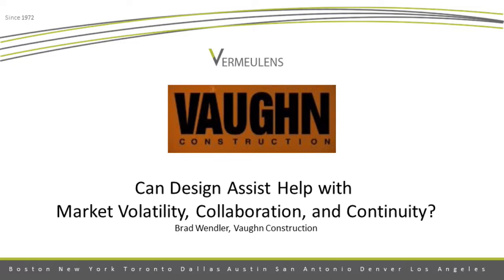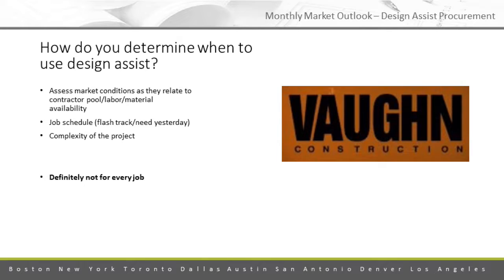So one of the solutions that's come up is, well, let's do design assist. Let's sit down and negotiate with these subs. And so I know you've done it in the past. Is this a good kind of situation to go this route with the volatility, or how do you determine when you want to go design assist?